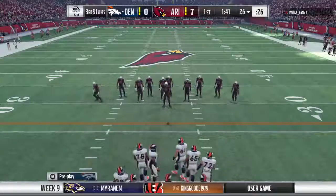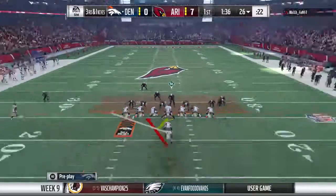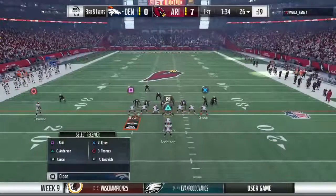An update now from Oakland. The Raiders out to an early lead over the Chargers. We'll keep you updated on that one as it progresses.